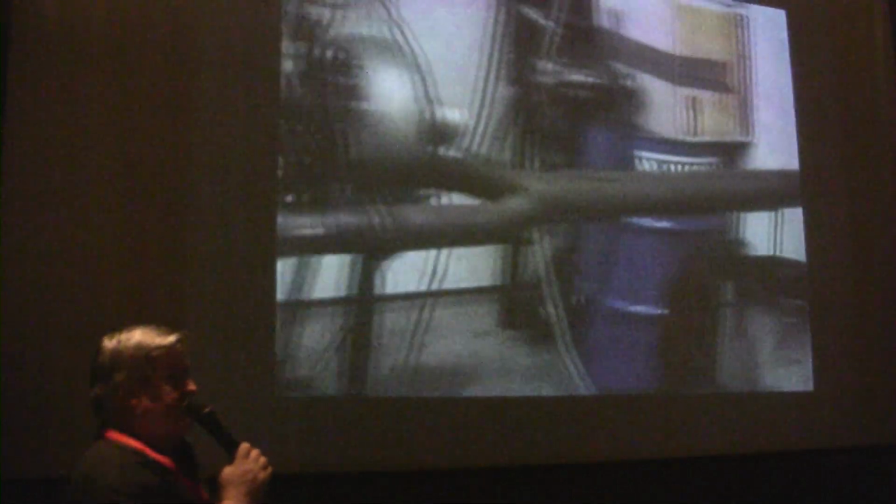All dyno work had to be done after 9 o'clock when his neighbors were not there. So there's the state-of-the-art dyno. And there's the car body parts assembled.